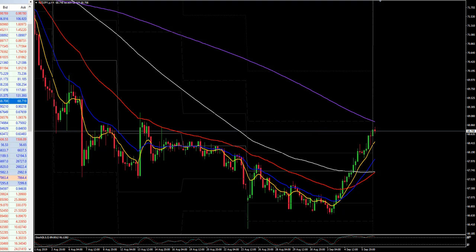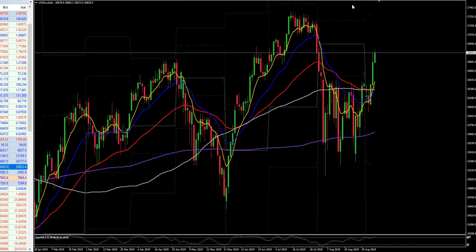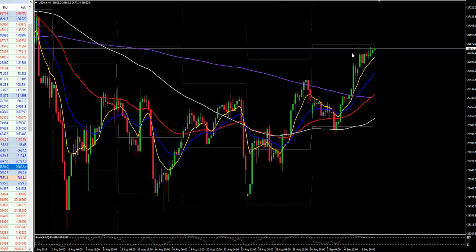And also, I'll be looking to buy equities this week. If we just quickly look at the US 30 and zoom out to the daily chart, we can see this level now broken. And so just look for those intraday buy setups on the 1 hour and the 4 hour.